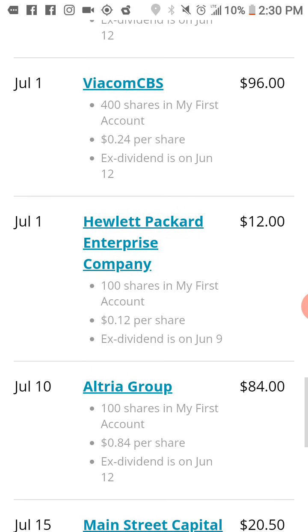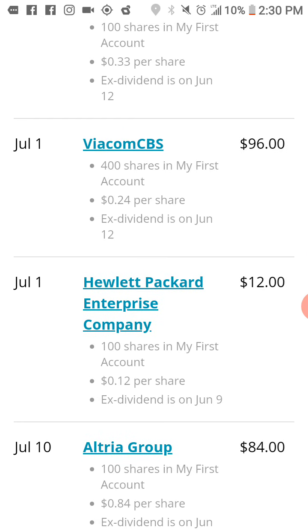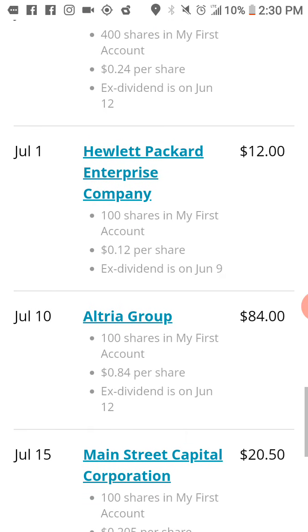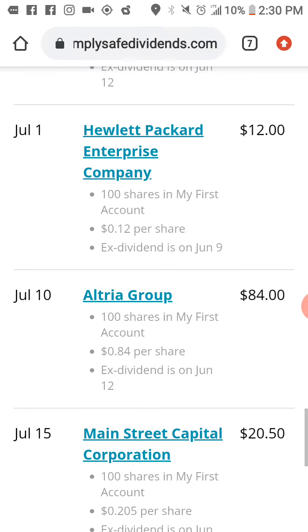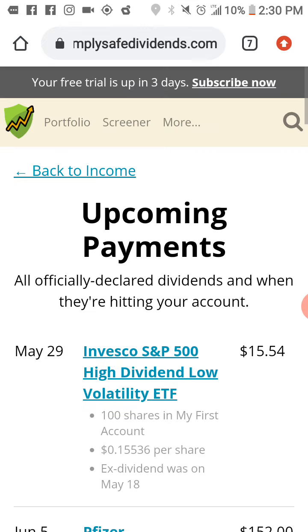Right now, some of these dividends haven't been announced, so as you go farther along, it's not quite filled out as well. But Altieri Group was on the 10th, and Main Street again is on the 15th. So that's a little over $1,000 that's due to me in the next 5 or 6 weeks, and I'm pretty happy with that.